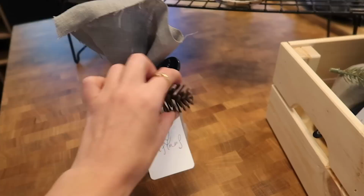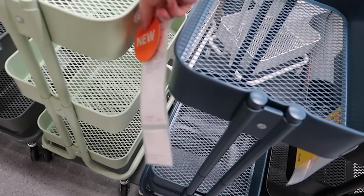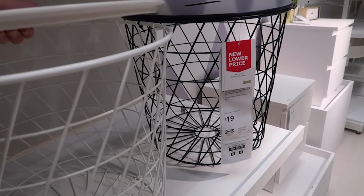I wonder if they sell these. I think they'd be really nice on white wrapping paper. They have some new colours of this trolley, £39, sorry. They also have this new one at only £25, which I actually prefer. £19. It says new lower price, I don't know what they were, but they're really nice side tables, but also baskets you can throw cushions and throws in.